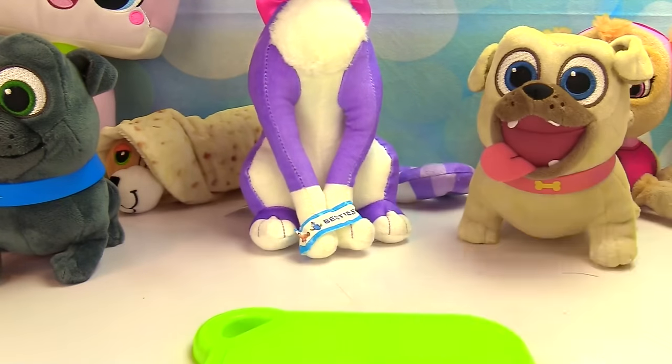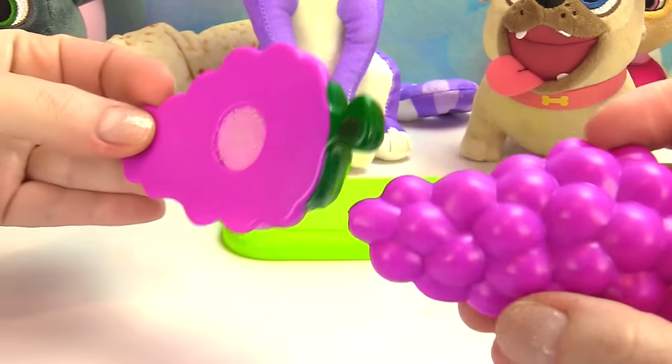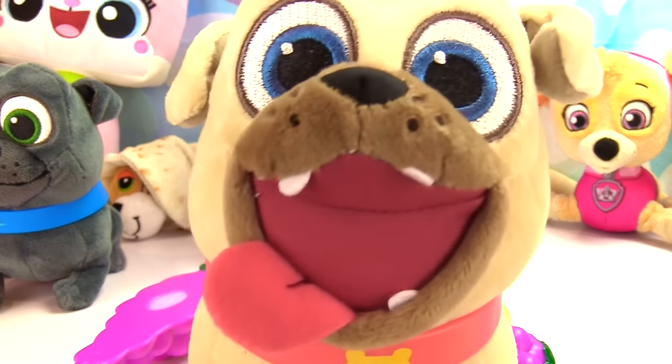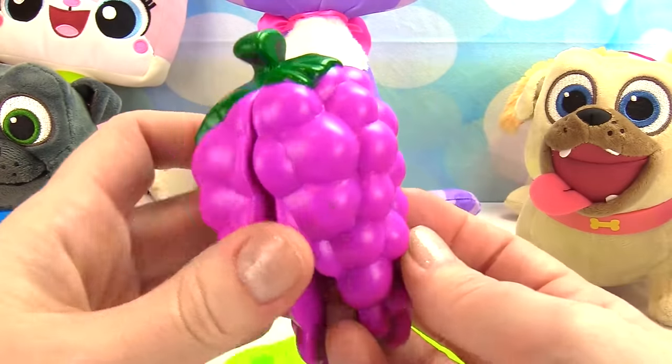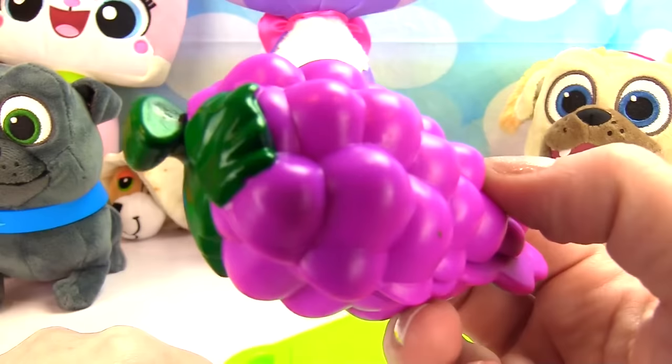Up next, we have grapes. Do you think kitty cats and doggies should eat grapes? No way! They are very, very bad for doggies, and I'm guessing for kitties too. That's right, doggies and kitties should not eat grapes. That means they shouldn't eat raisins too, because those are dried grapes.